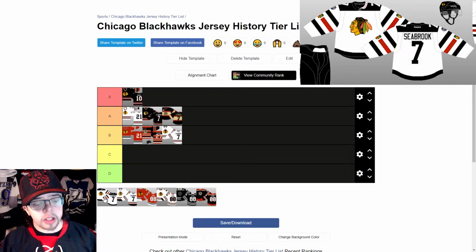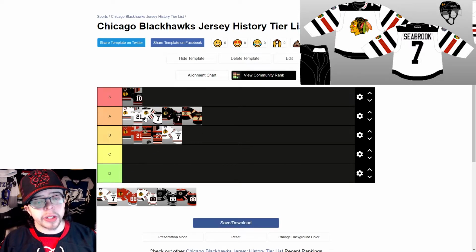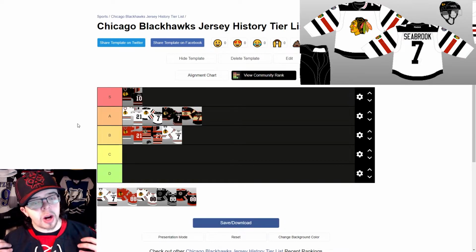So overall, I like this jersey a lot. I'm going to throw it into the A tier. I think I'm going to throw it right behind this old home jersey, just because of the fact that, like I said, I'm not sure how much I really like those big stripes, but everything else about the jersey I really, really like. So that's where it's going to go for me.